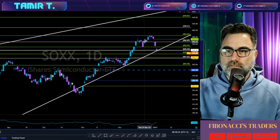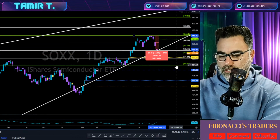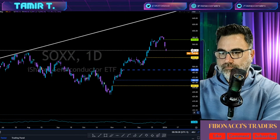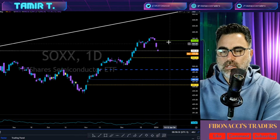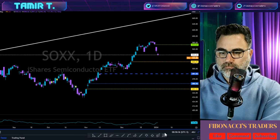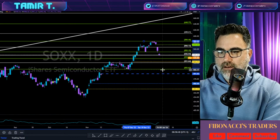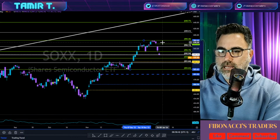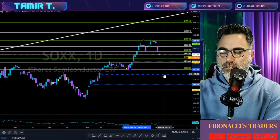Just flashed 6.8%. Let's clean the chart a little bit. So as long as SOXX is going down, SOXL will go down. SOXX needs to fill this gap anytime soon, then it will be better. And then 503, and then maybe the next leg up. Then we have this gap and we have this gap.